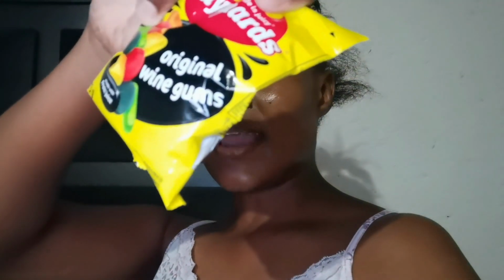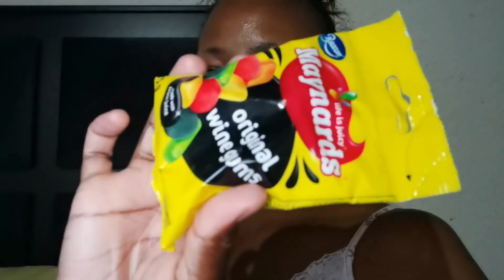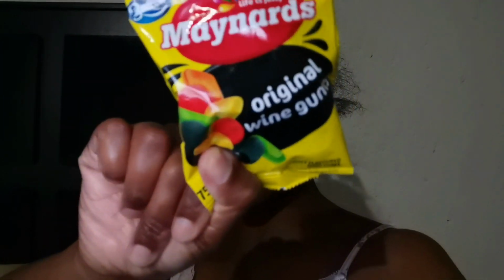And what else did I buy? Oh, we can never forget the yummy ones. Okay, the original wine gums. My man was so obsessed, so addicted to wine gums, guys. Funny enough, usually I'm negative about the original wine gums. I thought maybe they taste like wine, considering I do not consume alcohol, but lately I'm enjoying them, guys. I'm not really sure, do they really have alcohol since they're wine gums? Guys, my hand is so tired. Let me finish this video.